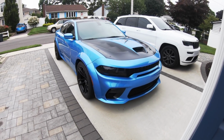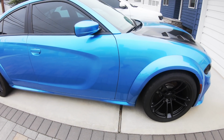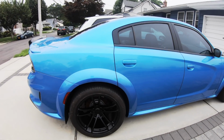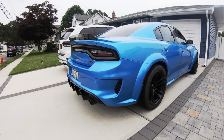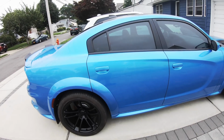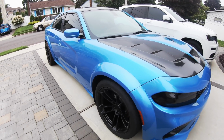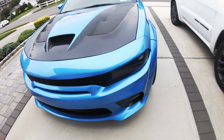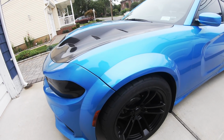So to conclude the video, I'll do a slow walk around so that you guys can see what the kit looks like on a regular charger. And it is pretty on point. I will say, though, that some of the lines are a little bit larger, like this, than if you were to get the OEM. Now keep in mind, I have a monster intercooler, so the front bumper is not sitting perfectly anymore. But it looks pretty spot on.